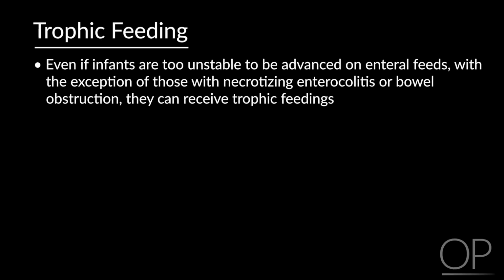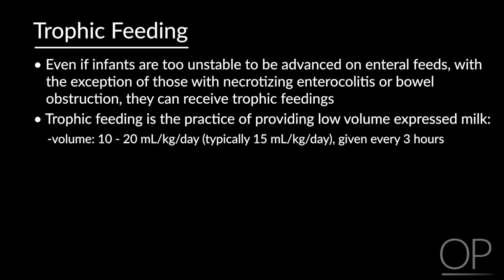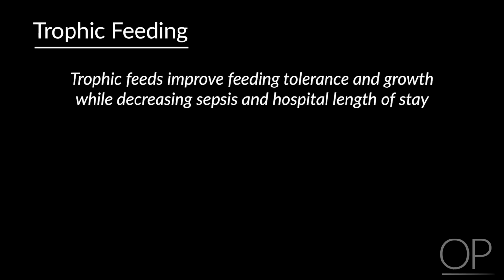Even if infants are too unstable to be advanced on enteral feeds, with the exception of those with necrotizing enterocolitis or bowel obstruction, they can receive trophic feeding. Trophic feeding is the practice of providing low-volume expressed milk, 10 to 20 milliliters per kilo per day, typically 15 milliliters per kilo per day, given every 3 hours. Trophic feeds improve feeding tolerance and growth while decreasing sepsis and hospital length of stay.